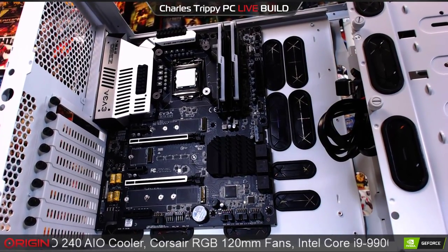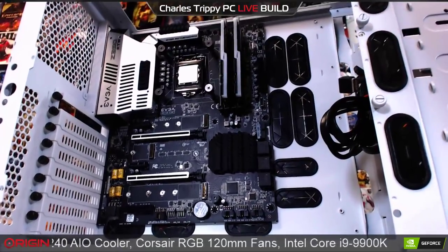This is his PC. Can't wait to show you guys his custom print. It's going to be pretty sweet.